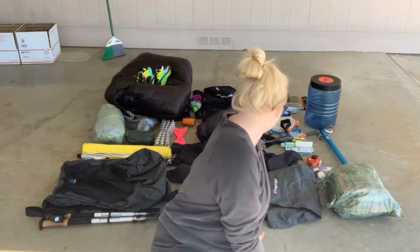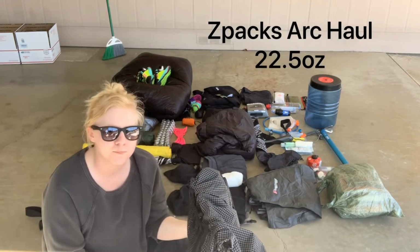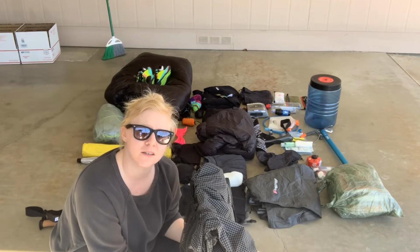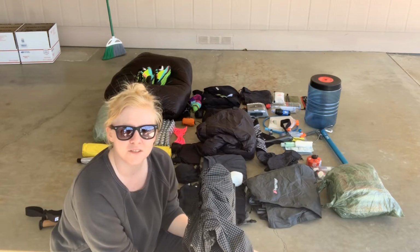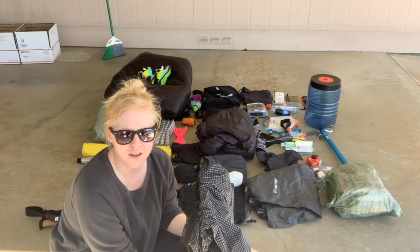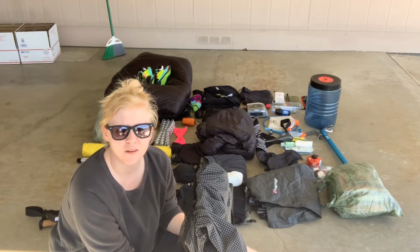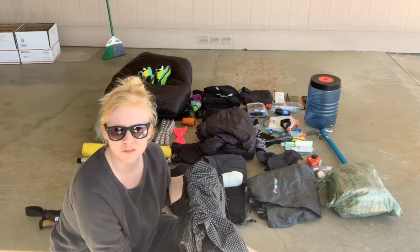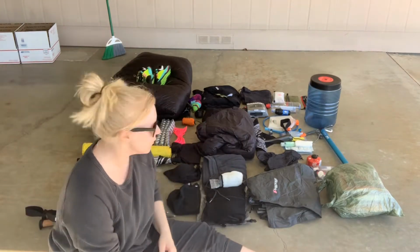Okay, so let's start off with the big three. I have the Z-Packs Arc Haul in small, and it's black grid stop. A lot of my items are black. I guess I'm going for the gothic look, I don't know. I live in Southern California, so I'm used to the weather, and starting in March, it doesn't really get warm until May anyways, and then by June I'll be in the Sierras, so I don't really see a problem. And if there is, I'll just buy a new shirt and such. So I have the hip belt pockets as well.